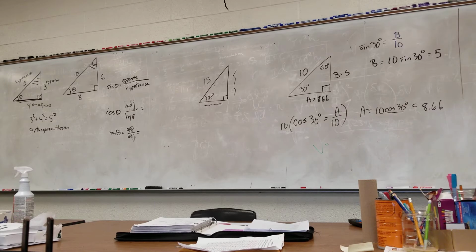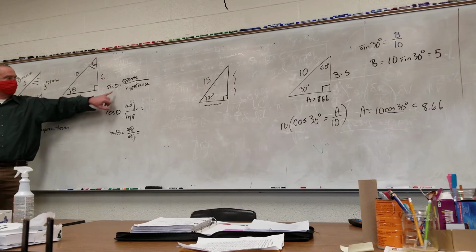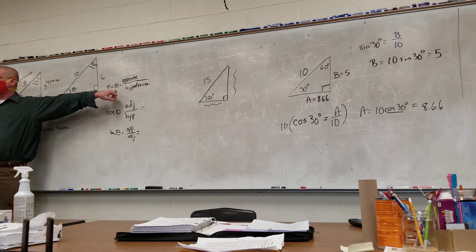Trig function like that, the angle goes next. So it'd be cosine of 30 times 10. We have to do numbers backwards. There you go. Yeah, so cosine, sine, if just plain old cosine, sine, and tangent, that is the angle right there, right?